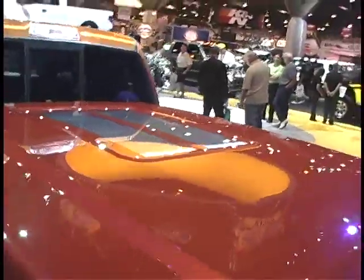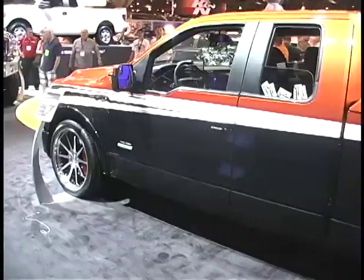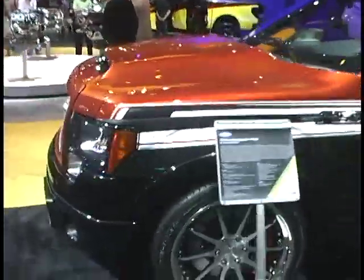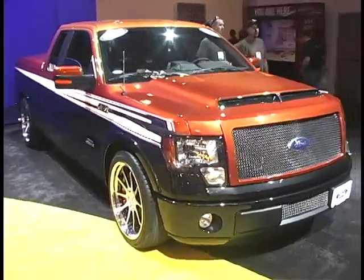We're here in the Ford booth with the 2010 Ford F-150. It's called an FX2. This is the new 3.5 liter twin turbo motor from Ford. So it's kind of a new thing. It'll be out, probably I think the first part of next year. So what are your plans with the truck? Where do you plan to take it?